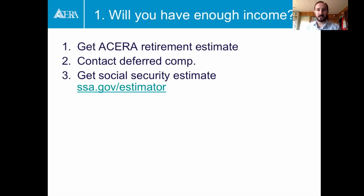If you have a deferred compensation account, go ahead and contact them or log into your account, see how much is in there. That gives you an idea of how much more money you have to play with in retirement. Okay, then go ahead and get a Social Security estimate. If you're a general member and you pay into Social Security, see what they estimate they're going to pay you whenever you become eligible. If you have any other pensions like the CalPERS person, you'd get an estimate from them. So they probably have an estimator on their website, kind of like ours. So you get an estimate from them.